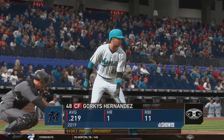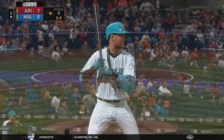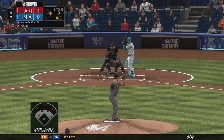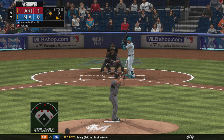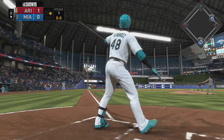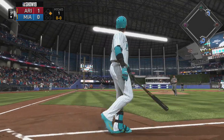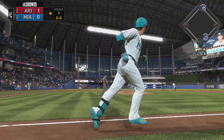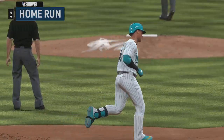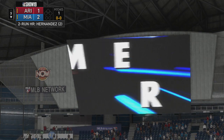Gorkys Hernandez will be the first to stand in against the new pitcher, as he'll do so with a runner at first and nobody out. He comes set. Here's the 0-0 pitch. High and deep to left. This one's got plenty of distance. Gone! A 2-run shot that gives them the lead.